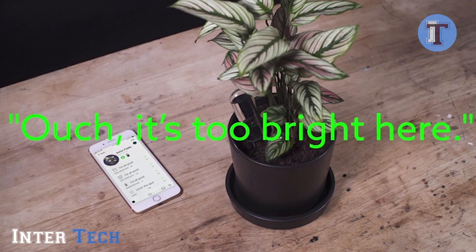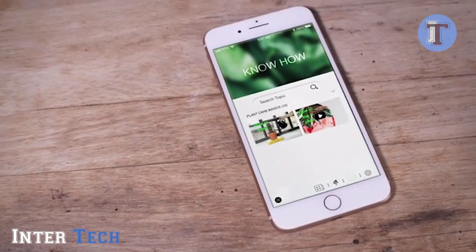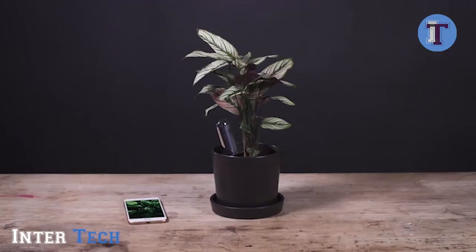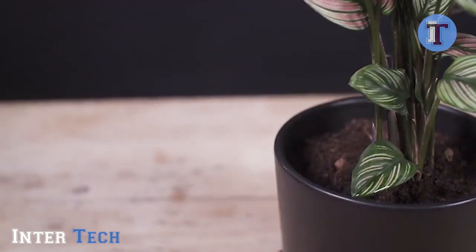But the app is much more than just an operating device for the sensor. It's a fun tool to learn more about plants. It will offer you tutorials and other content which will inspire you to take your plant love to the next level. Over time, you will learn to understand your plant without even needing the device.